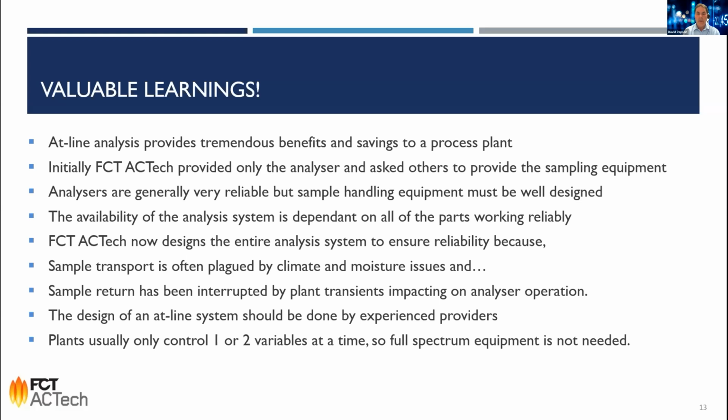So what we now do is we want to engineer the entire system. So we will engineer systems from the sampler to the sample transport system through the analyzer, and then that return back into the plant as well, because there's things like moisture that can cause problems in the system. And there's also things that go on in the plant that we don't always know about, and sometimes they'll upset the flow of material as well. So what we recommend is that experienced people are used when these sorts of systems are being put together.